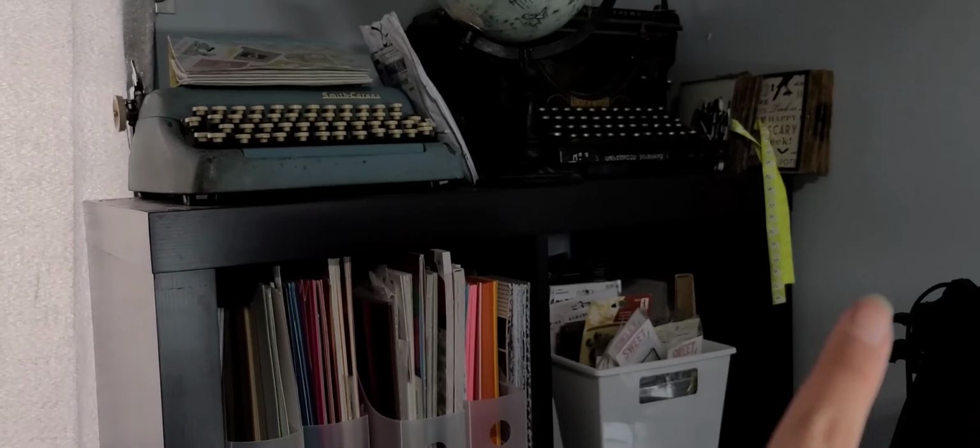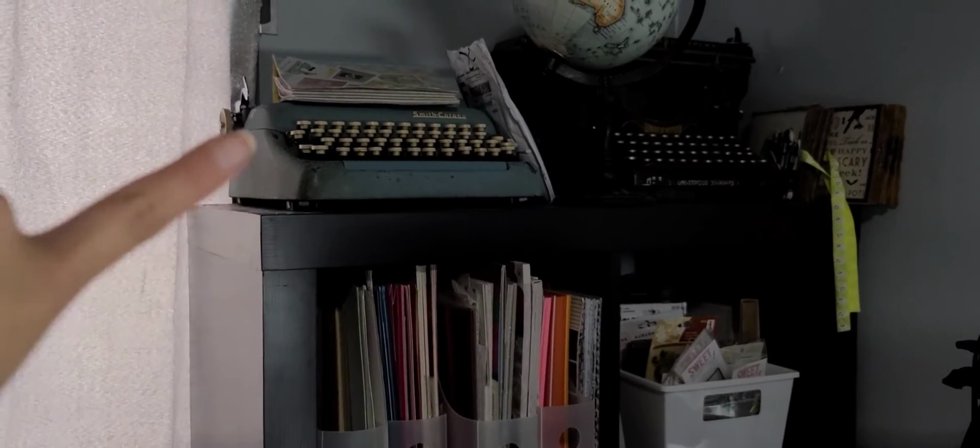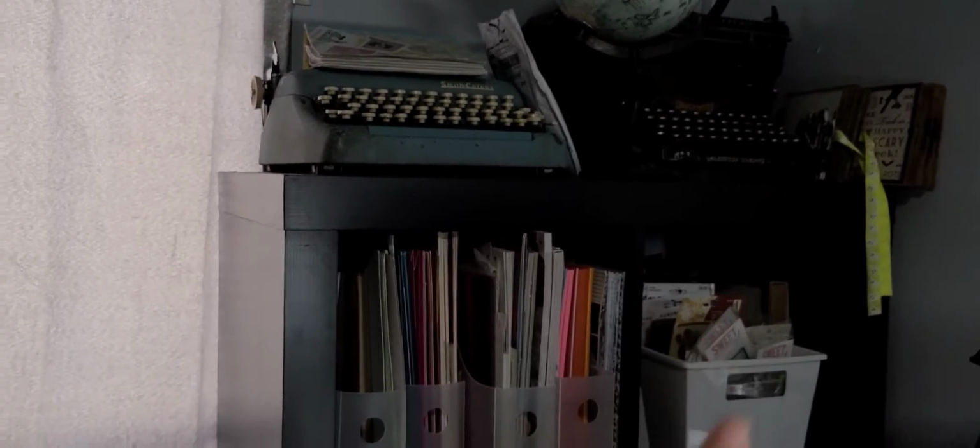And up top I have some October dailies in the paper bag format, as well as my typewriter that I use right now. And this one we have to fix up. It is passed down from generation. Let's see. We're going to go back down.